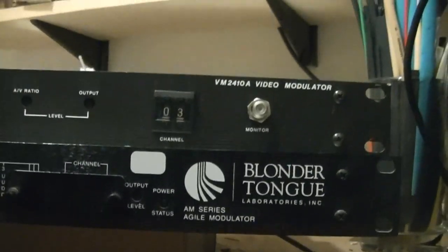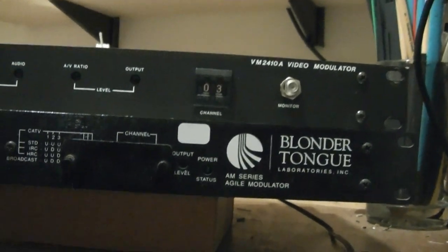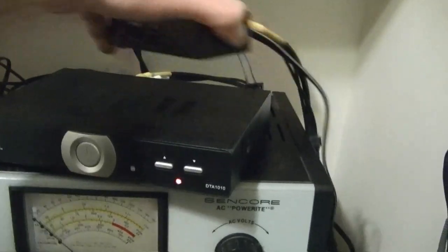Most of my sets I tune up as best I can on channel 3. Channel 4, for some reason, I have trouble with. I don't know if there's interference or what, but all my sets seem to do better on channel 3 than 4, or maybe it's just the crappy RF modulators I use, I don't know.